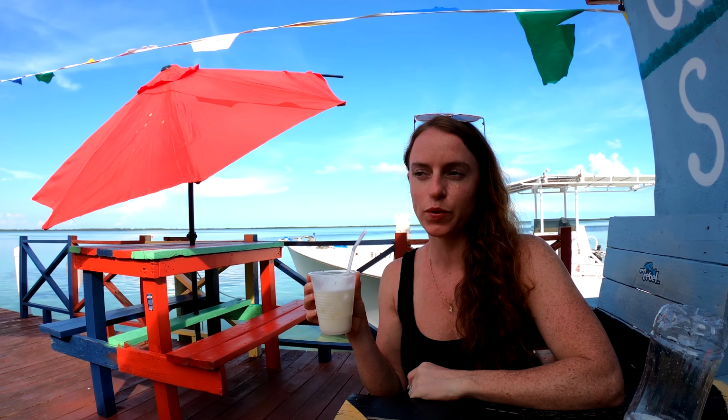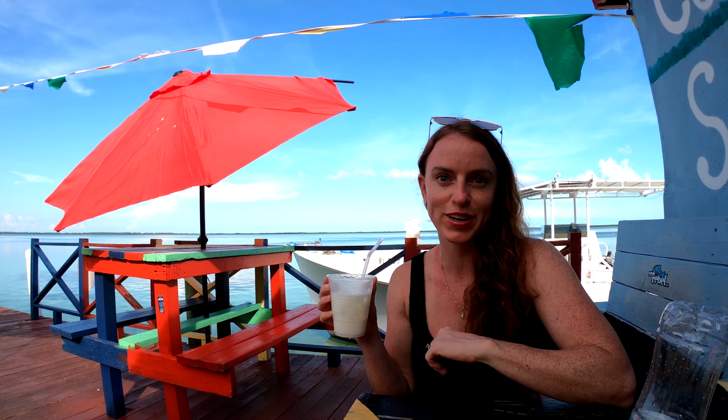Really good, really strong. You wouldn't think rum and milk go together when he told me, but he was like, this is a local drink. This is what the people drink here, and it's a delicacy here in the Bahamas, so I had to try it, and it's actually surprisingly refreshing. I like milk, so I enjoy it.